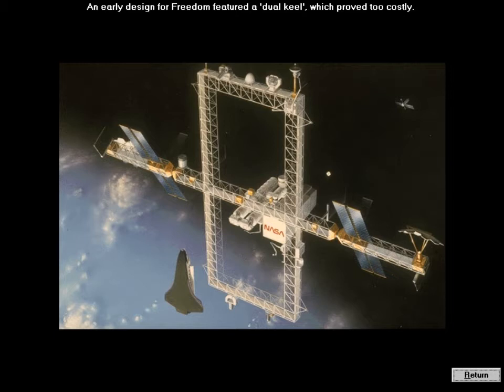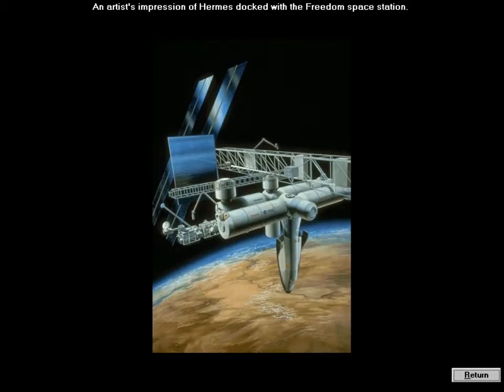Space stations are of tremendous value in many ways. In the future, they'll be set up by nations working together and pooling their resources. Space research must become truly international.